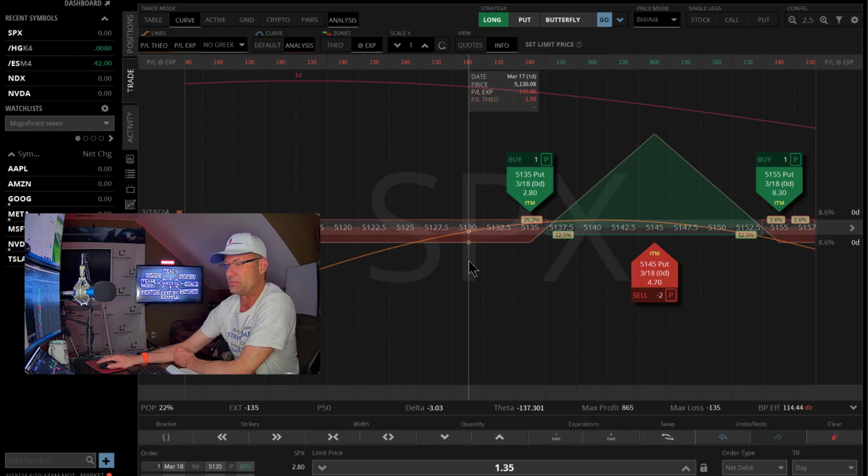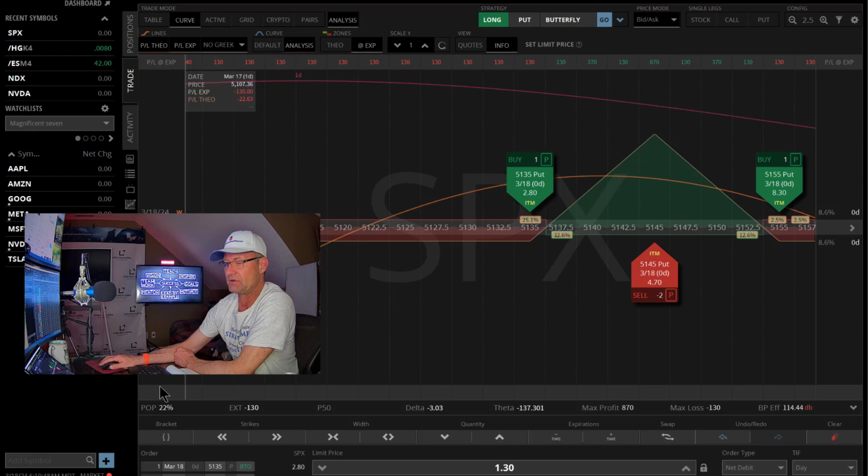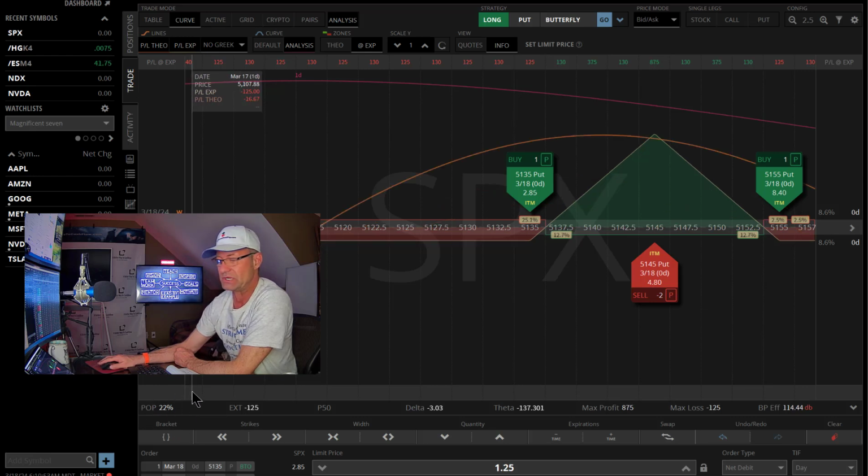The problem with butterflies, and here's our biggest issue with them, is that they have very low probabilities of success. This one is actually incredibly high at 22%.